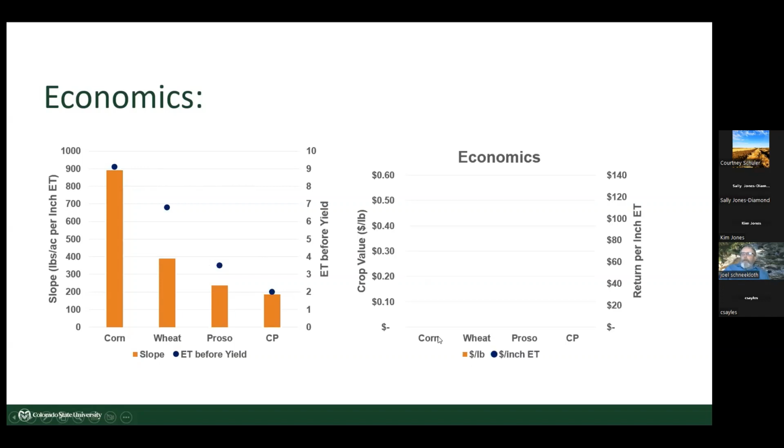So that's where we have to look more at the economics and the value of that crop. Corn is a much lower value crop per pound as compared to cowpeas. I was looking at cowpeas at around 50 cents per pound last year. Proso last year's price was about 25 cents per pound. Wheat was closer in that 16, and corn was about 15 cents per pound. I can't look at this by the bushel because everybody's a little different in how they market it.